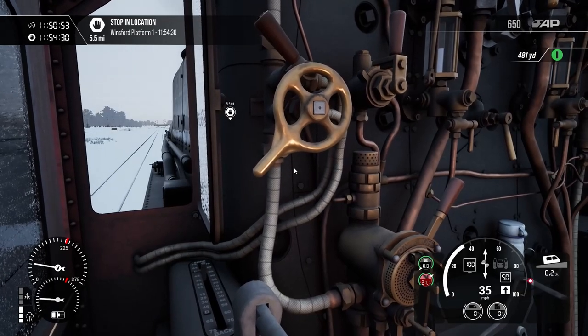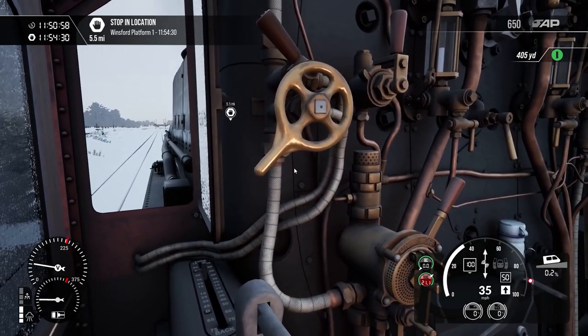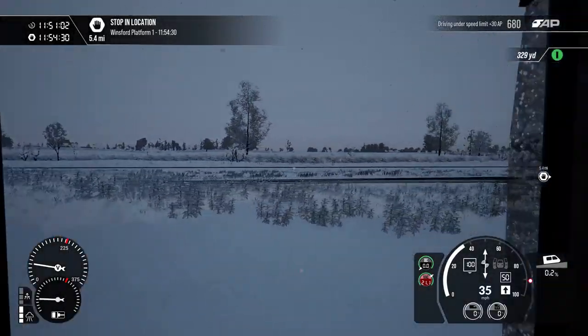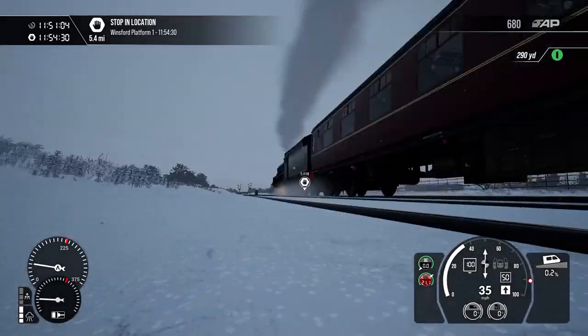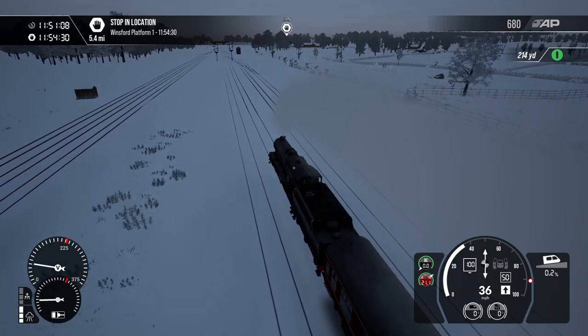We're due to be at Winsford in about 3 minutes. 3 minutes to cover 5.5 miles? I don't think so, mate. That is never going to happen. You can even see the tracks on the other side as well. They actually join on as well.